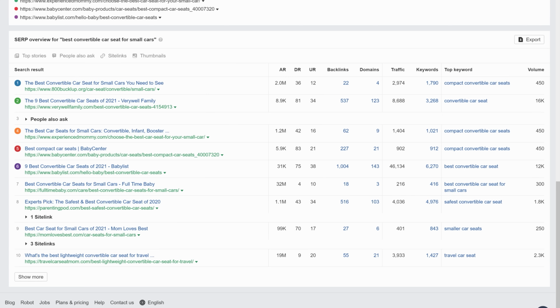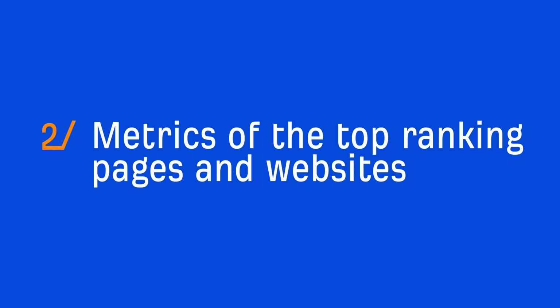Now, I don't want you to take this as advice that you must include the exact keyword phrase in your titles and/or URLs. With this example, finding convertible car seats for small cars is actually a very specific need for a specific person. All right, let's talk about the metrics.